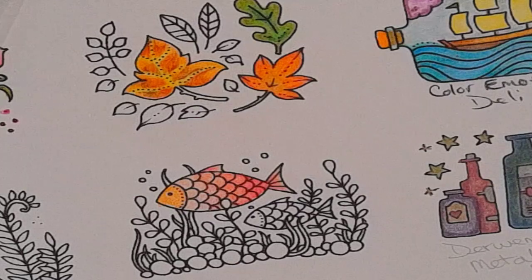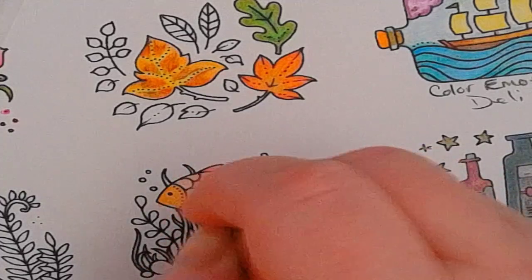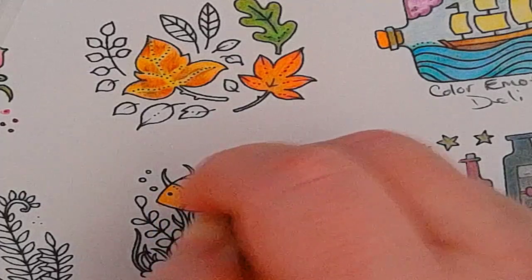Alright, which one's this one? Alright, so I'll blend it with the Derwent because it's an oil. I like my other one better, but the Derwent will work.